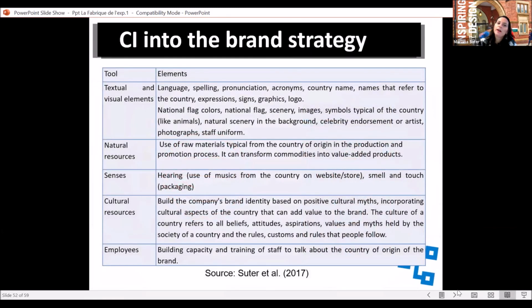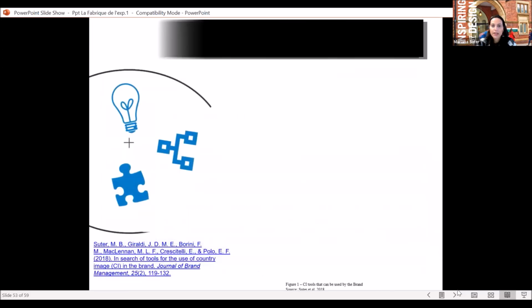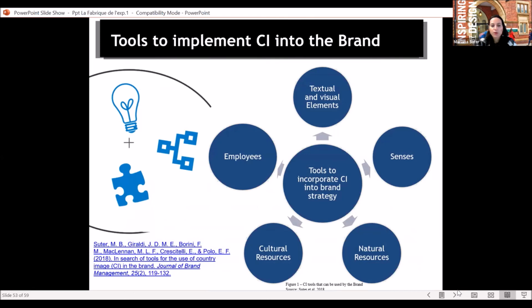So in sum, these are the 5 different tools that can be used to incorporate and to convey the country image into the brand: textual and visual elements, natural resources, senses, cultural resources, and employees. And then all of this has to be done with a good marketing capability, making sure that the way the country image elements are incorporated into the brand, they are elegant and they are aligned with the brand value as well. So these are the different tools.